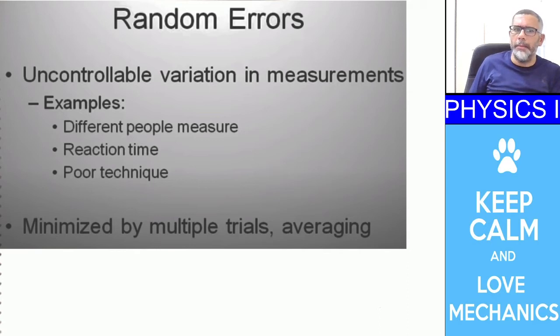Okay, but some people will get a larger value compared to the true, accurate value. Some people will get a smaller value. So this difference is going to be random. It's not going to be that all these people always measure larger than the accurate value. Then we say that it's not random error. Random error is sometimes going to be less than the true value, sometimes larger than the true value.